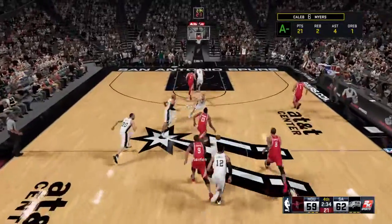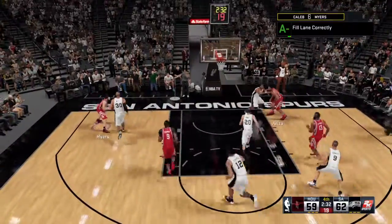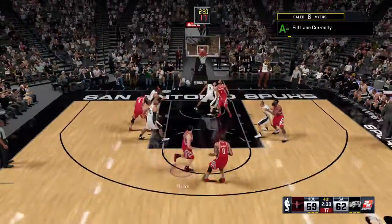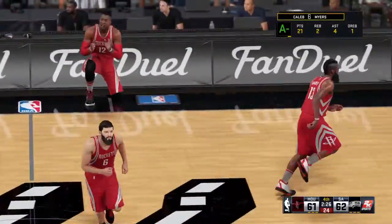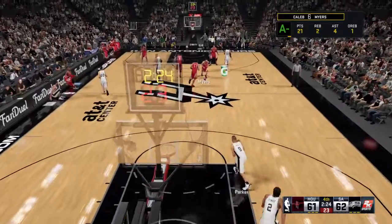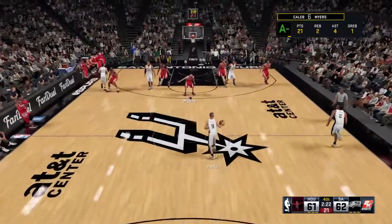Rockets trail by 3. It's 3-on-3 on the fast break. It's good. The assist that time from Harden. Harden's got his 3rd assist on the night. Spurs have gone 3 of 8 here in the 4th quarter.